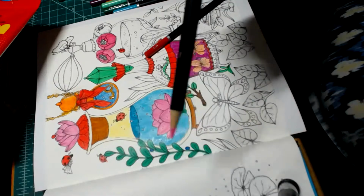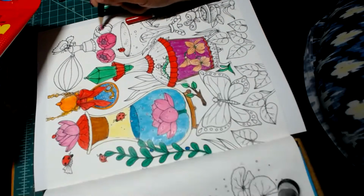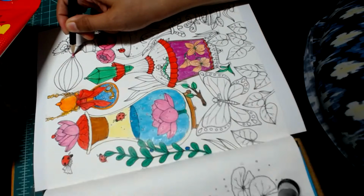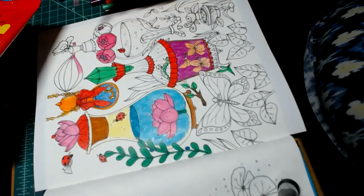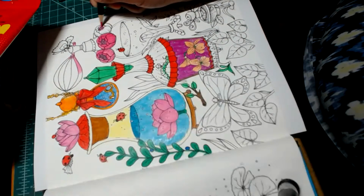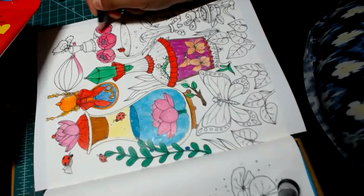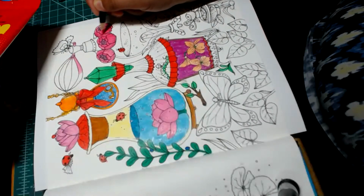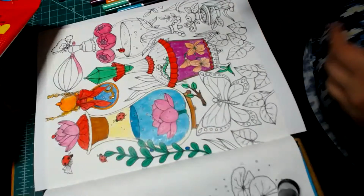Then this is number 34. When you don't use certain pencils, you forget which colors go where. But the nice thing about these pencils is that the color combinations are really close to what's on the barrel. They're very close to that.